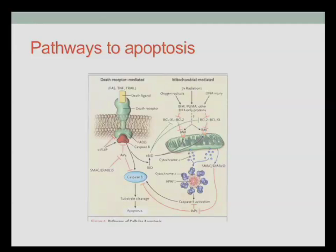A schematic of the two different classical pathways to apoptosis. So you can get a classic death receptor being activated by ligands such as TNF, eventually ending up in caspase 3 activation, or the mitochondrial or intrinsic pathway also ultimately resulting in caspase 3 activity. Again, the ultimate goal or endpoint is apoptosis.